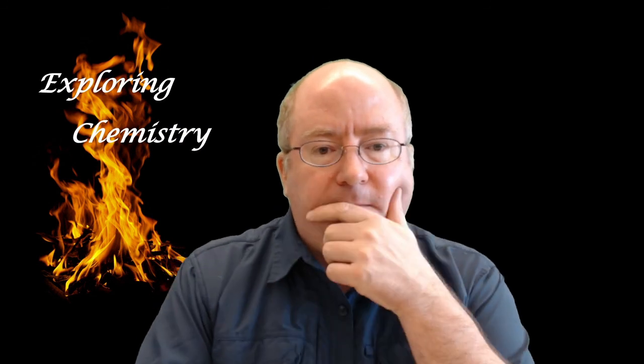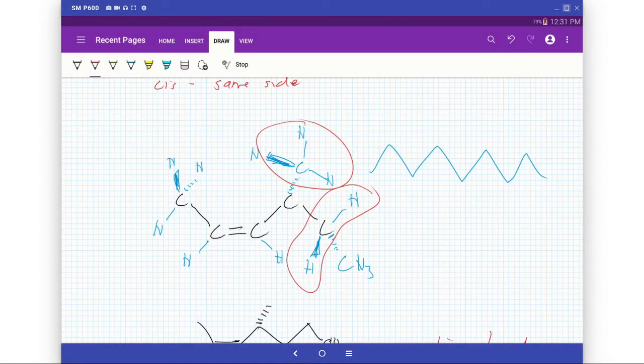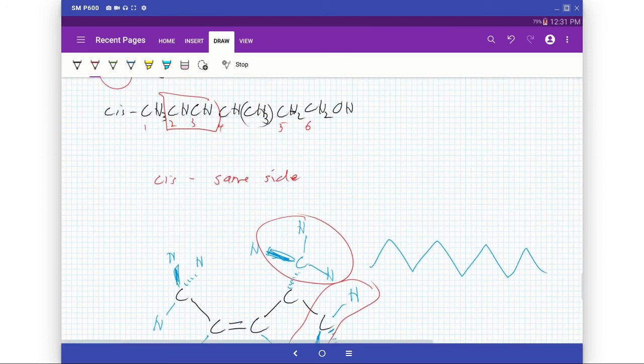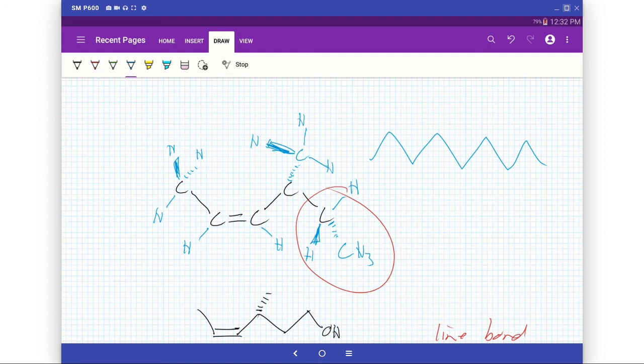Yes, Rufaro. On that same question, on carbon number 4, does it matter whether I put the CH3 coming out of the page first and then I put the hydrogen going into the page? Let me just delete a few things. You're talking about the one up top, right? The one with the CH3 and H. Yes, that one. So for our purposes, it doesn't matter.